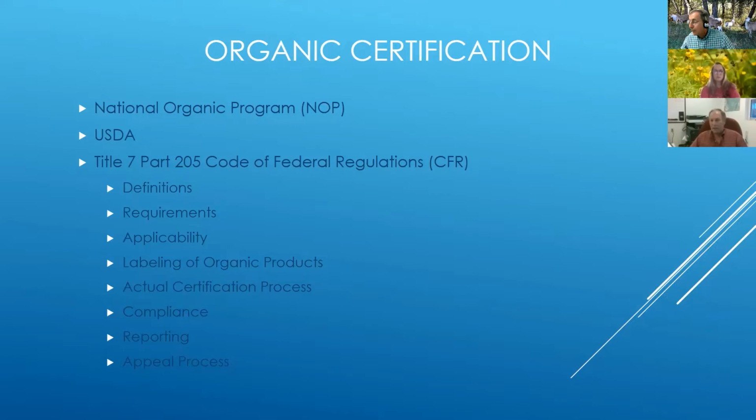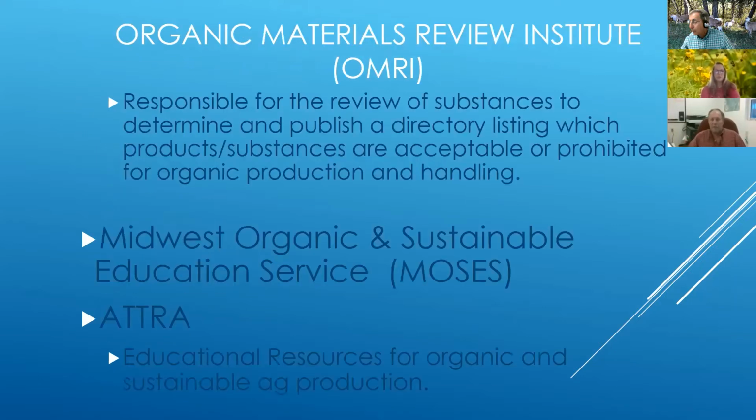And lastly, it goes into quite a bit of detail. If you as a producer have a concern or do not agree with a decision that has been made by your certifier or an inspector, there is an appeal process that you can undertake to try to get that rectified if you do not agree with the decision.